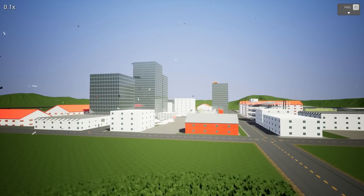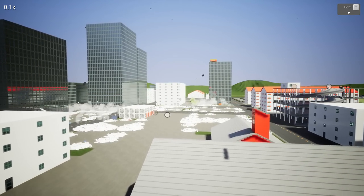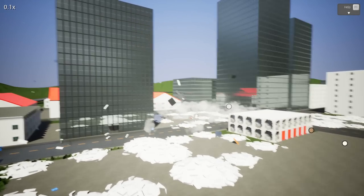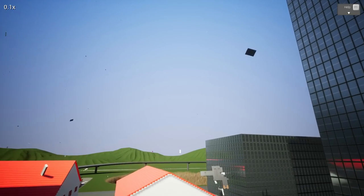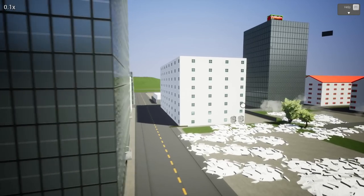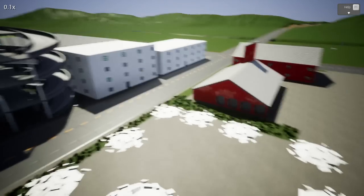Barbarian wasn't kidding. It actually blew our little guy. He's gone. He's in a different continent right now. But it also legitimately destroyed everything on the entire block. I don't even know where we originally were. I think we were somewhere over here. I don't know. There's Pepe's platform right there. Oh my god. Wow. Okay. Yeah. So maybe slowing things down a little bit would be slightly more appropriate.